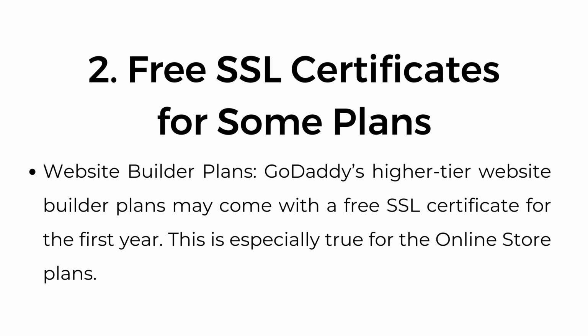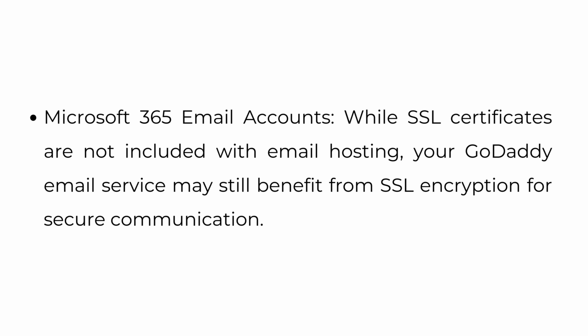2. Free SSL certificates for some plans. Website builder plans: GoDaddy's higher-tier website builder plans may come with a free SSL certificate for the first year. This is especially true for the online store plans. Microsoft 365 email accounts: while SSL certificates are not included with email hosting, your GoDaddy email service may still benefit from SSL encryption for secure communication.